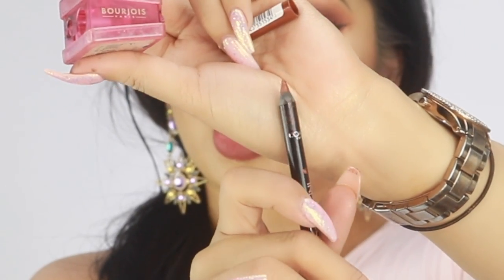It's quite blunt and boring, and it doesn't snag your pencils. So you guys can see, literally look how sharp it gets the pencil. Really nice and precise. It works even better with wooden pencils, like for lip lines and stuff like that. It gets it super sharp, super crisp, just like how you want it.